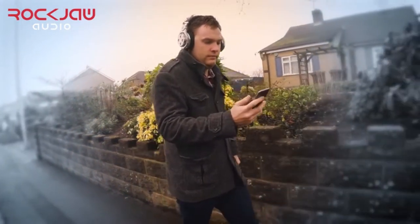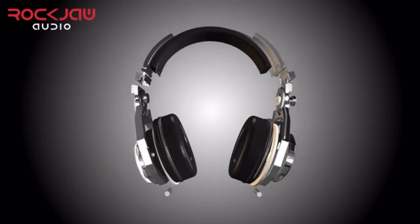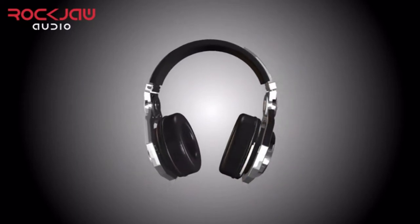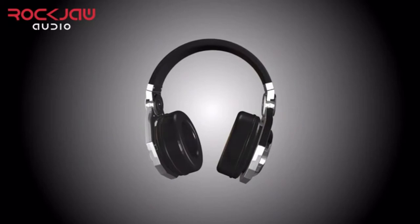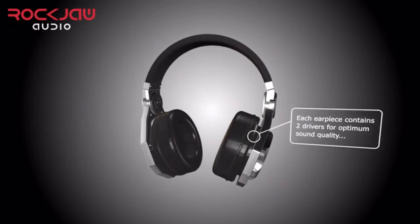Imagine experiencing the widest soundstage of your favourite tracks with the convenience of being able to isolate your music with a flick of a switch. Our headphones contain 2 speakers per ear cup. This offers the ultimate 3D sound for whatever you're doing wherever you are. Each speaker is tuned to achieve that sweet spot with your music, enhancing the overall audio quality.